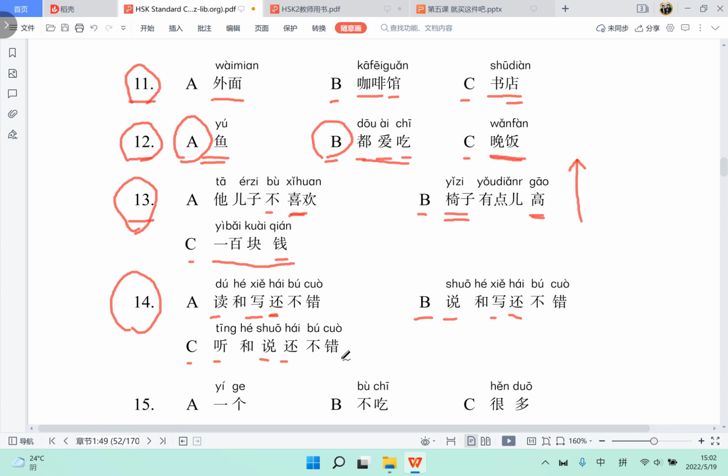So let me guess. Normally we can consider this is asking about someone's language learning. Like, how is your Chinese? I would say my Chinese is okay, reading and writing is not that bad, not that poor, right? So here we pay attention to the skills they used.